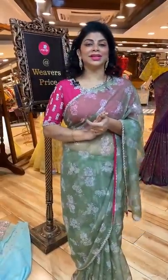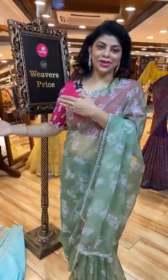And I showed you earlier, very pretty saree with multicolor sequence, light sky blue color. Just have a quick look.